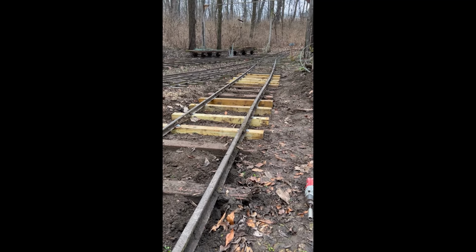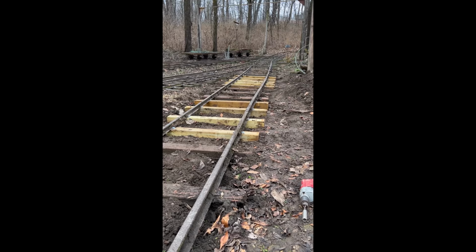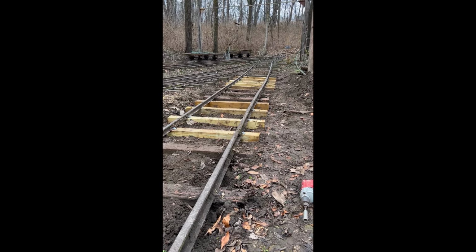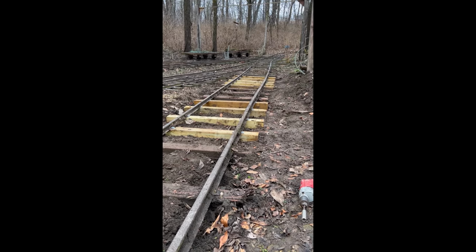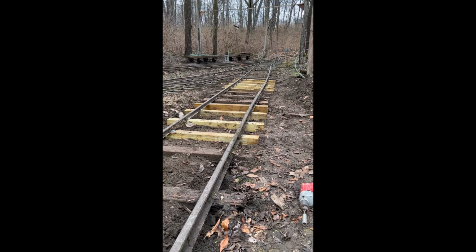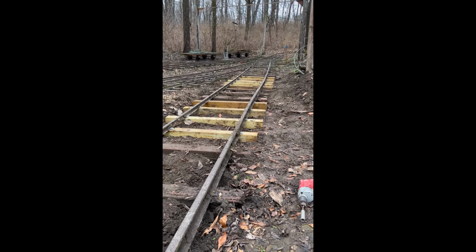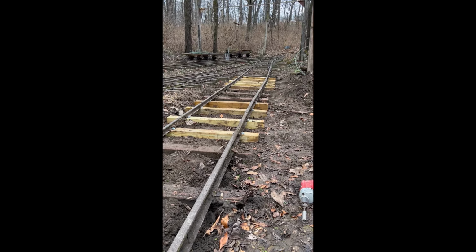But anyway, pretty cool working out here on Christmas Eve. Not something we get to do often. I know last year at this time, there was a blizzard moving in and it was below zero and the wind was blowing and we had like a foot of snow. So what a difference a year can make.